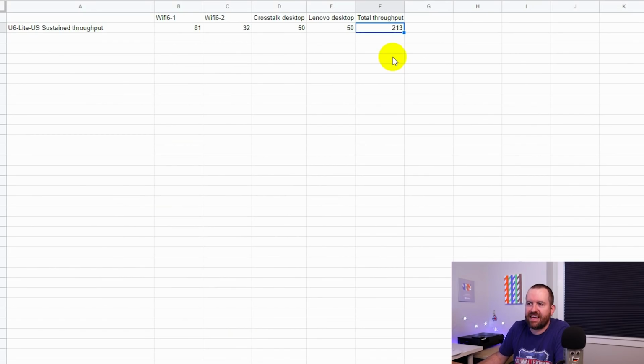And my guess is that the additional overhead of basically scheduling packets to all 4 of those machines as they're trying to download them is what really slowed down this access point. And I'm going to be anxious to test the same test, but with a 4x4 multi-user MIMO Wi-Fi 6 access point, which hopefully I will be getting my hands on soon. All right, moving on to the main event. How does the U6-Lite stack up to the UAP-AC-Pro, the sort of old standard Ubiquiti access point? Let's take a look at that next.